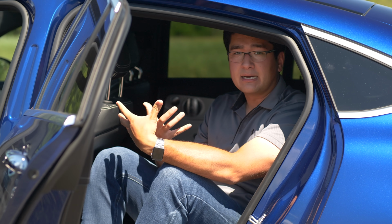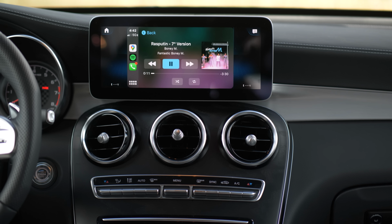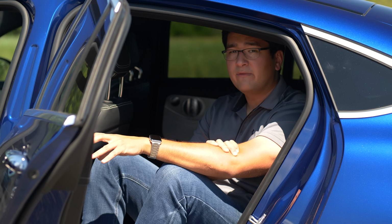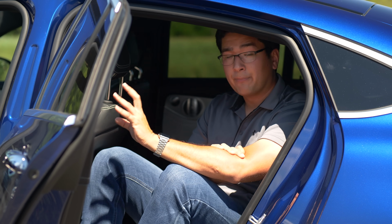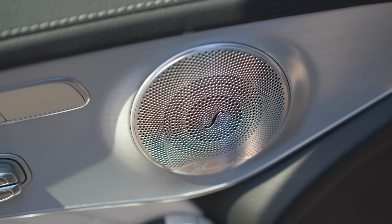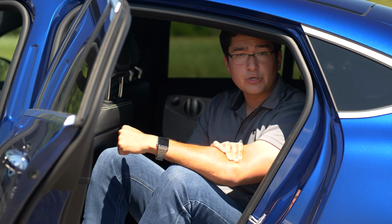On the infotainment side of things, and when it comes to screen technology, it's some of the best in the segment. However, it is let down by the UI. Mark goes into that at length in the E53 video he did, but it's not intuitive to say the least. The audio system, the Burmeister system in this car is great. It's probably one of the better ones, if not the best, in this segment of small SUVs. So with that, let's head to the shop.